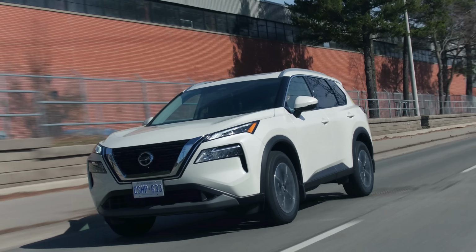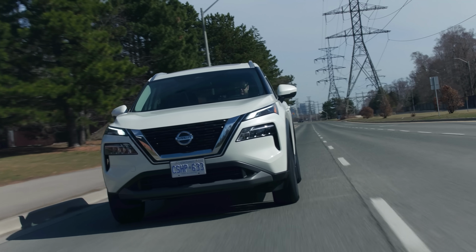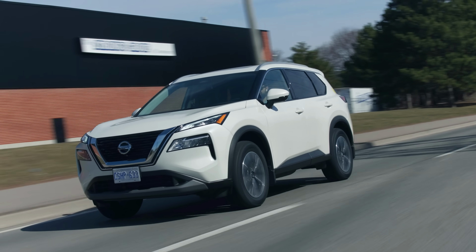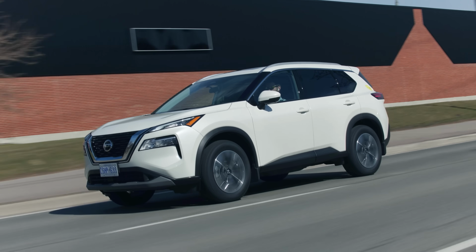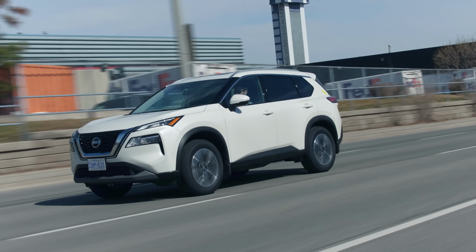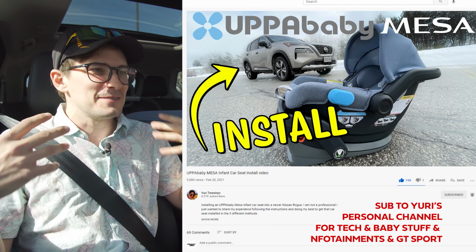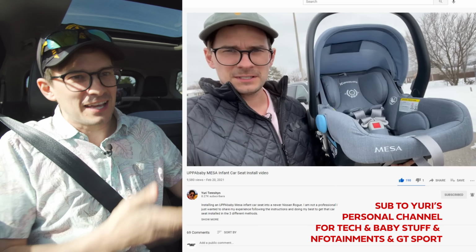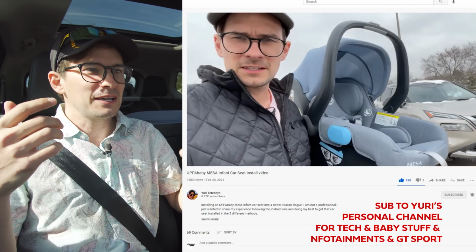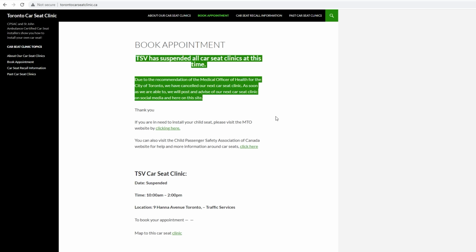So if the goal was to get the baby seat in the back, when I first got this, I didn't actually know if the seat was installed correctly. So I wanted to go to a fire station or police station to check, because that's what everybody says. The fire station said check the police station, and the police station said check YouTube. And I'm like, all right, well, I am YouTube. I did make an installing the car seat video, so you can check that out at Yuri Tereshin on YouTube. They also said call TorontoCarSeatClinic.ca. I went to their website, they're closed for COVID. So there's literally no way that I could find locally to check that I installed my car seat correctly during this pandemic.